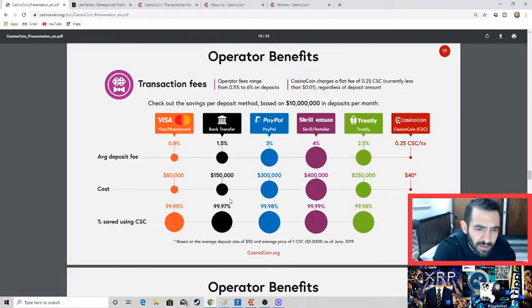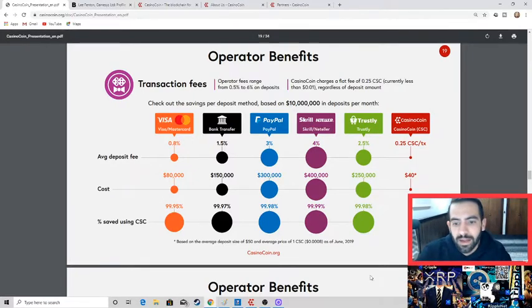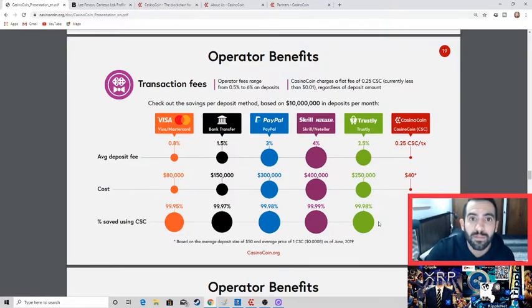And here they kind of show you the same thing and what you're saving. So here, pretty much on any transaction or any deposits or withdrawals that you do, you're saving pretty much 99.95, 99.97, 99.98, 99.99, and 99.98%. So it only makes sense to actually go with them. This is why whoever was behind all of this has a crazy brain.